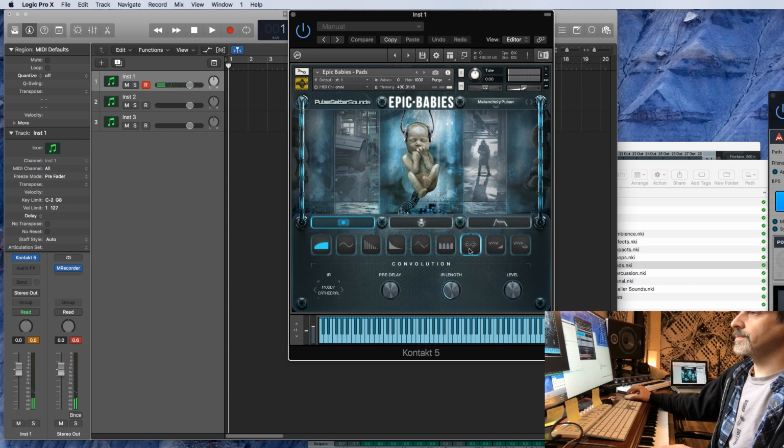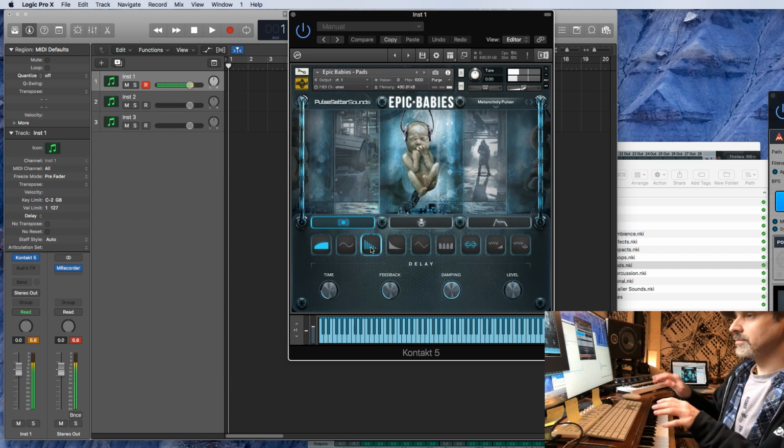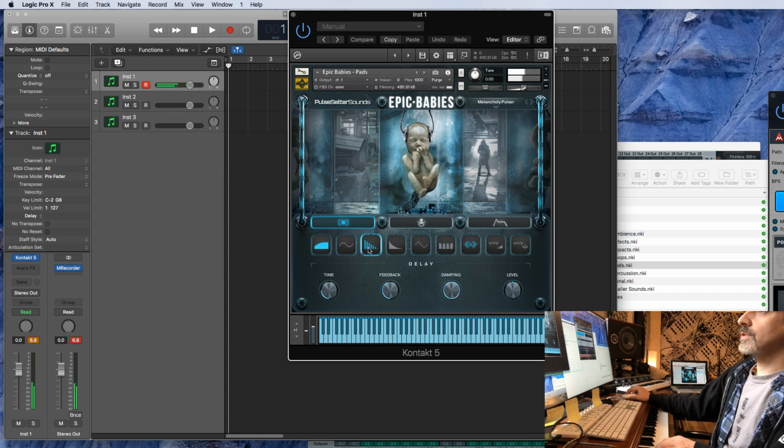Once you start doing more of the GUI stuff. Whoa. There's a few delay. Oh, reverb.